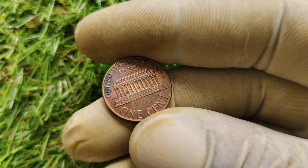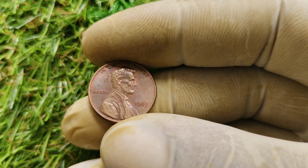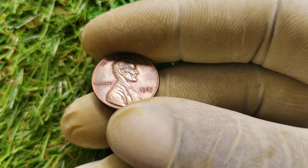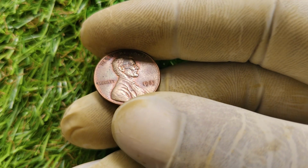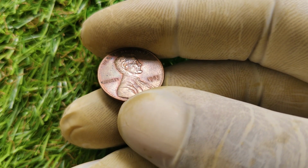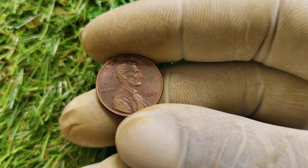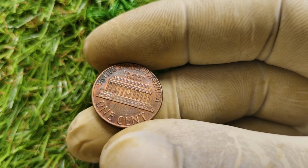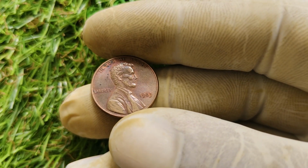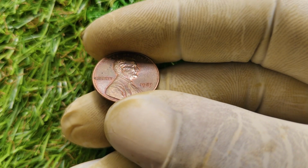The biggest draw for collectors is that some 1983 pennies were struck with a rare and dramatic error, a double die reverse. For those unfamiliar with this term, a double die occurs when the design on the die, the tool used to strike coins, is impressed more than once at slightly different angles. When a coin is struck with such a die, the design features appear doubled, creating a distinctive and highly collectible error. In the case of the 1983 penny, the doubling is most noticeable on the reverse side of the coin, the Lincoln Memorial. Careful collectors can see the letters United States of America and E pluribus unum appear with a strong doubling effect.